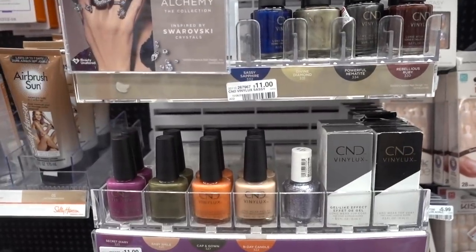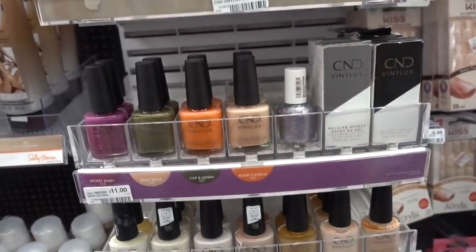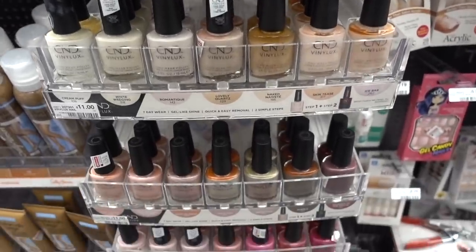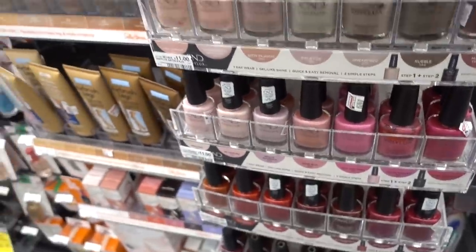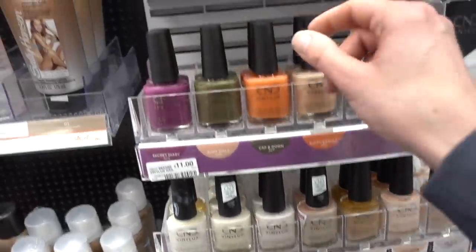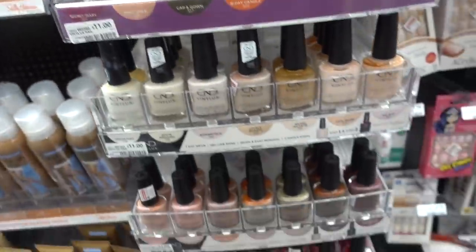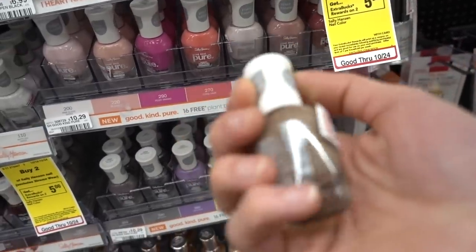Has anyone tried these C&D nail colors? Who is C&D? For some reason, that makes me think of Cindy Crawford, but like Cindy. C&D, get it? I don't know why. I kind of like this green, gator green. These Good Kind Pure nail polishes are pretty good.